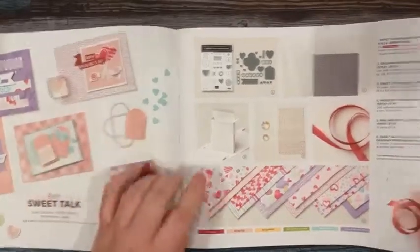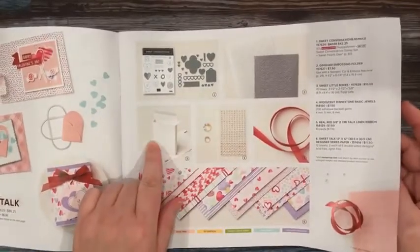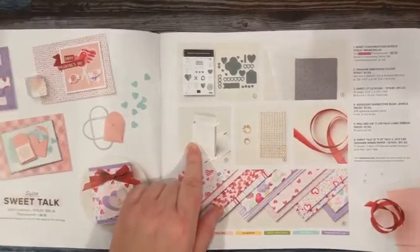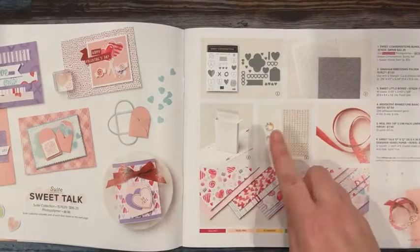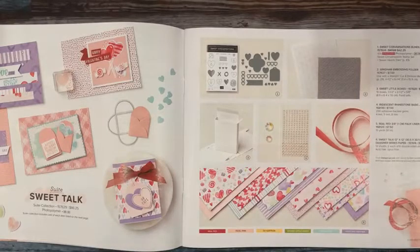So super cute. Couple things. These are really fun little sweet treat boxes, and then the iridescent rhinestones are gorgeous. So I have to show them to you because they're that pretty.